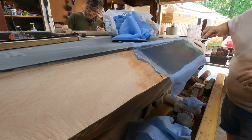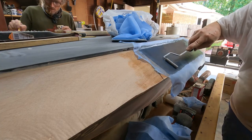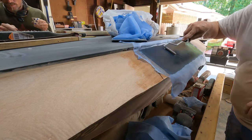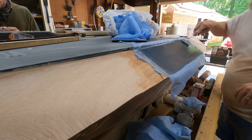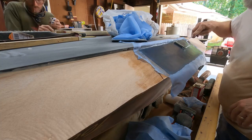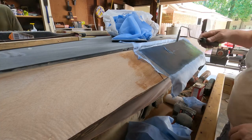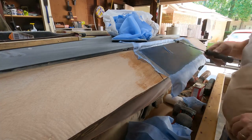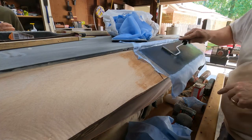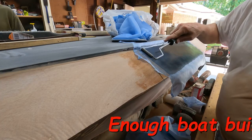Rolled in nicely. Two layers on it. Well, that's not quite enough. Probably it does have a thick aluminum plate on the inside to screw to, so it's not just the outside wood and carbon fiber. It also has that backing.